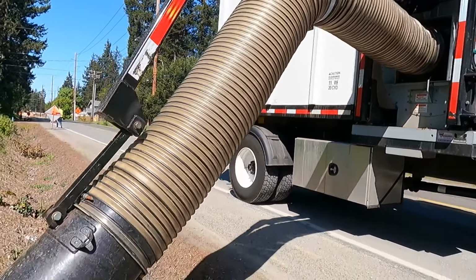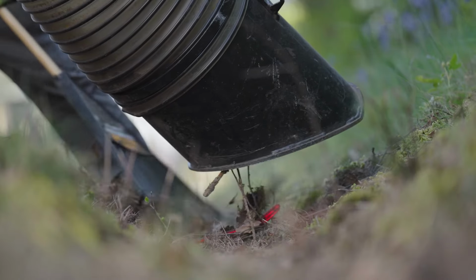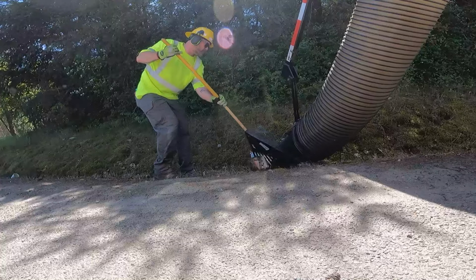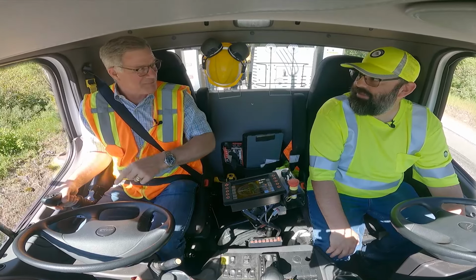Whoa. I did not have the trigger pulled. I'm seeing this requires some skill. This does. It's not something you learn in a day. It takes time. A lot of experience to operate this. Yes. So Cletus, I know I definitely don't have the touch or the skill to do your job. How about if I go learn Gary's job? Sounds good.